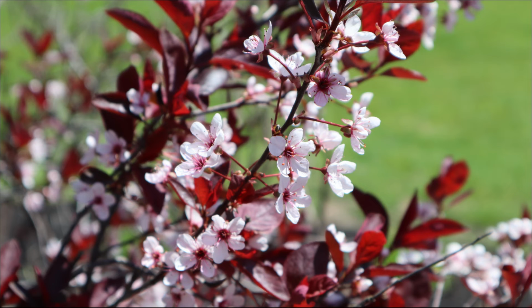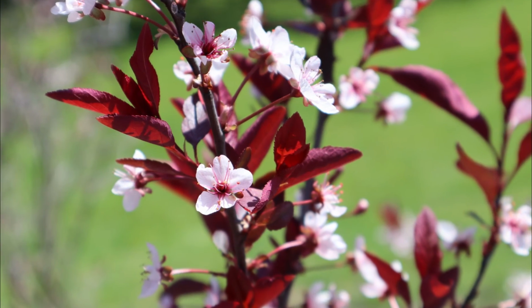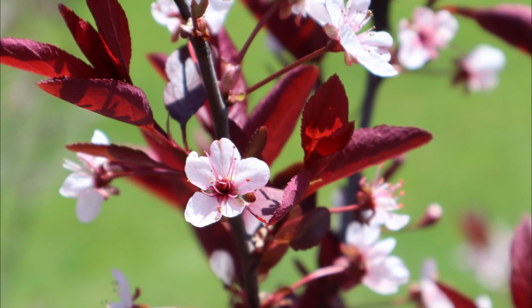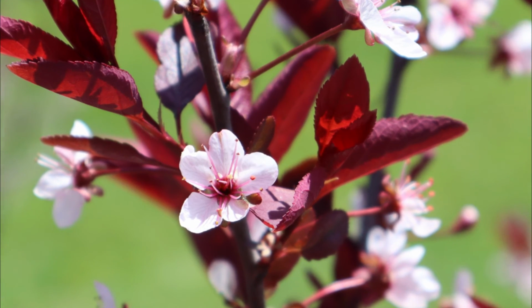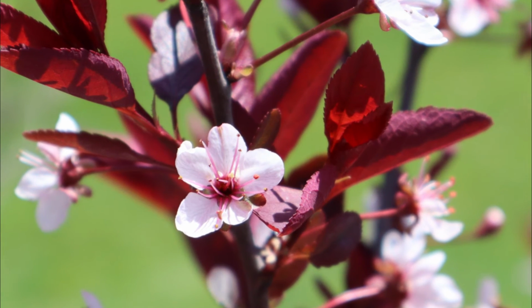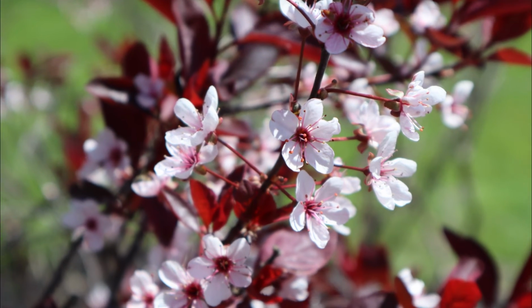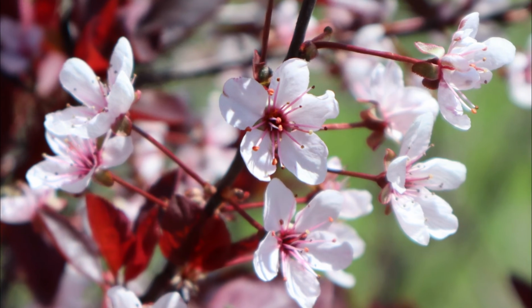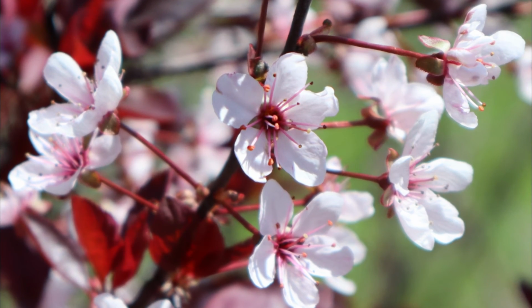And I was pleasantly surprised that they're actually some sort of ornamental plum, and they have these beautiful pink flowers in the springtime. Whenever you move into a new home and you get the garden that exists, you never know how things are going to come up until you've gone through several seasons. So I'm really happy to see how these have come up this spring, and I'm glad that I saved them.